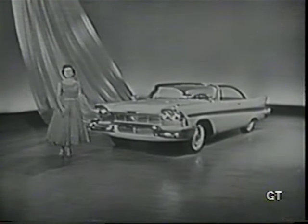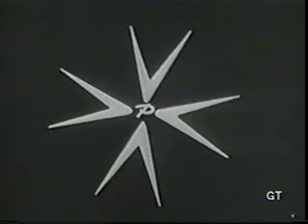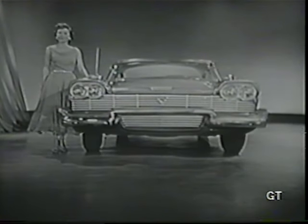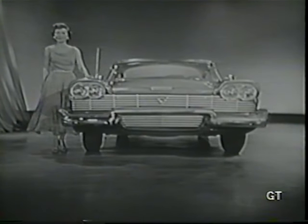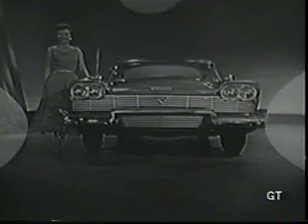New Plymouth, and it's simply wonderful. Star of the forward look. This is the luxurious four-door sedan. Isn't the new grille beautiful? Everything about this new Plymouth is years ahead.